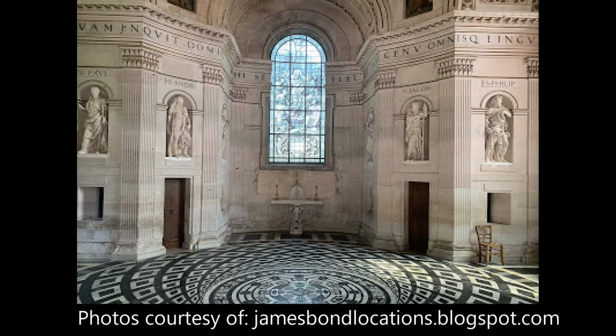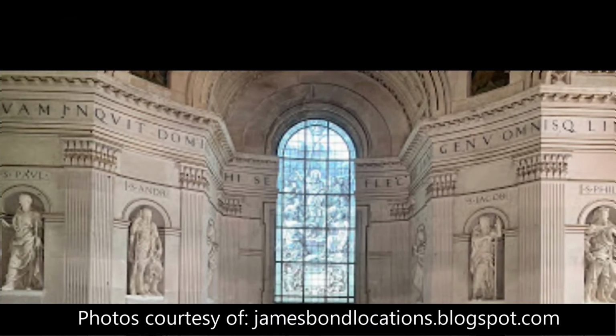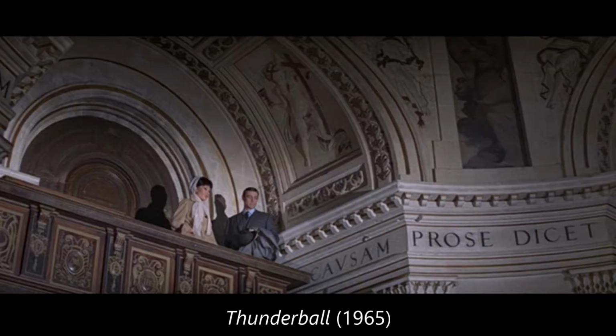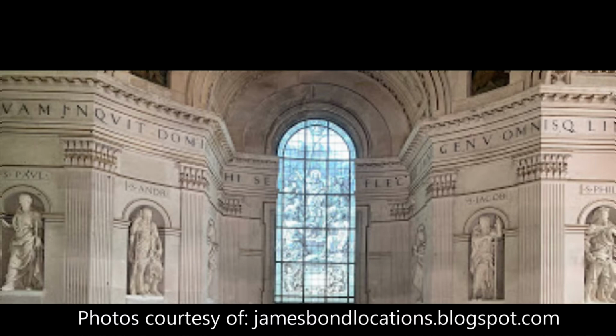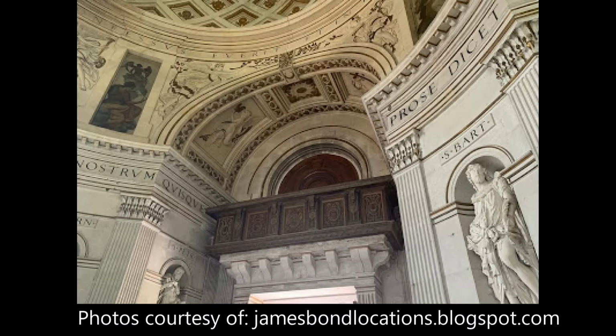So I've looked into this a little bit more, and I found other pictures of the chapel, and inscriptions are written all around the chapel near the ceiling, as we see in the pre-title clip. And so what we see here is part of the total that seems to be really in the chapel. So I contacted jamesbondlocations.blogspot.com and talked to the guy there and asked if we can use some of his pictures. And indeed, there is this inscription all around the chapel. So not a set. This was shot in this chapel, and those inscriptions are really on the wall.